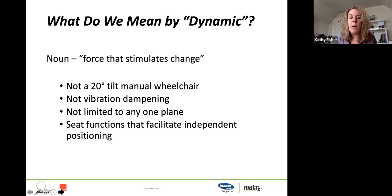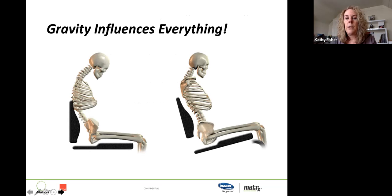We're talking about movement in multiple planes, again, to look at where does somebody need relief of pressure? Where does somebody need a change in position in order to stay in an upright, aligned position? We're focusing on seat functions that facilitate independent position so that the client can be in multiple environments doing multiple different activities. Okay, so that's our goal for today.